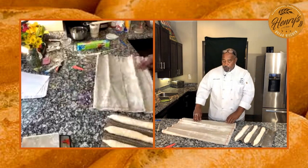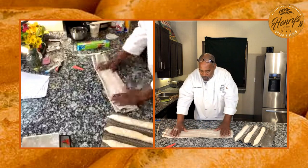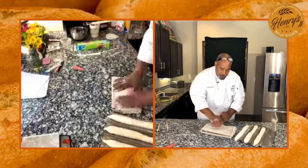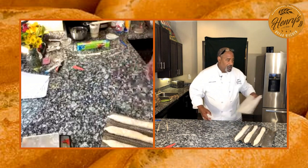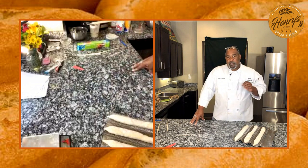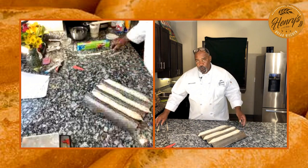Now, with your couche, fold it back up. Not tight. You don't want it with a lot of creases in it. And that flour stays in there. Just remember how you opened it. When it gets too full, or you've got little pieces of dough, take it out back, shake it downwind.